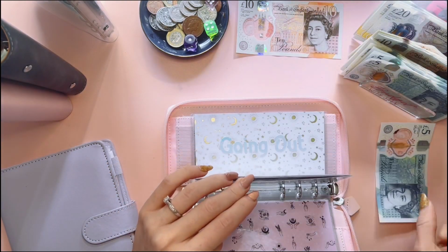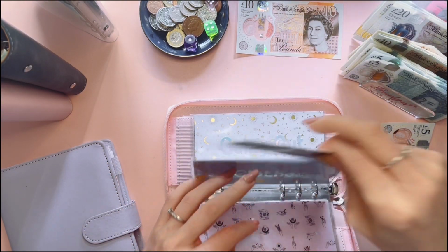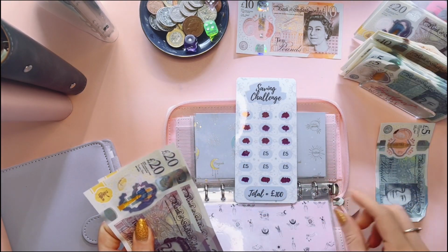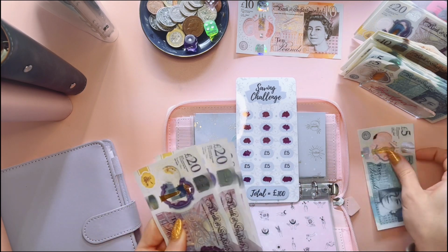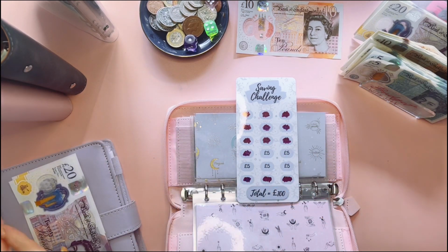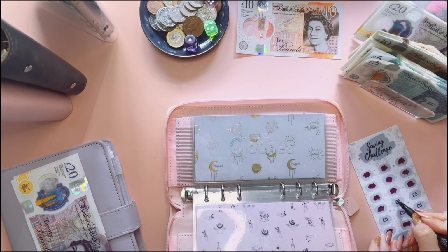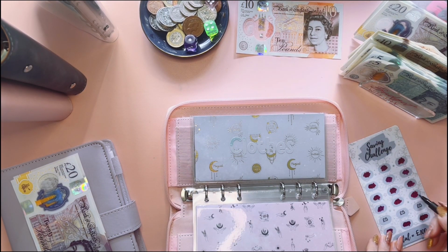Right, clothes. I'm going to do that £5 from personal, and then it's getting £20 this week, which should mean 5, 10, 15, 20, 25. So that is now fully funded. Woohoo! So let's cross these off.